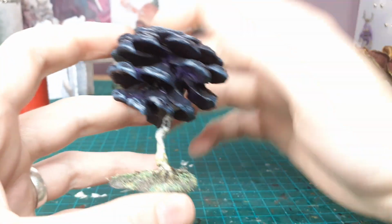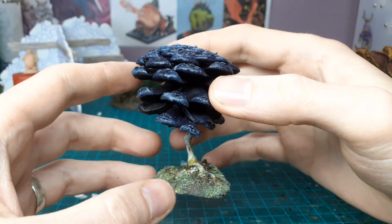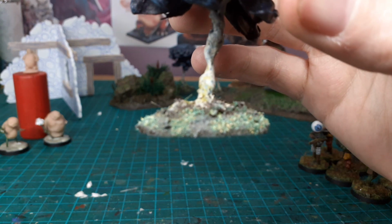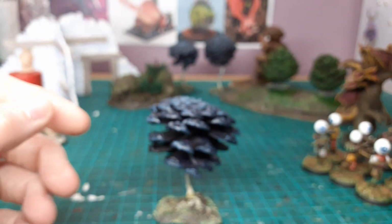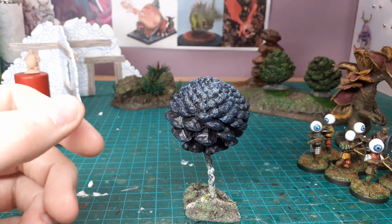These came out pretty cool as well. Pinecone trees. Simple enough. I went with a bluey scheme just to make them look that little bit more alien or fantasy, and the bases are simple enough. A little bit of texture, and the base is Foamex. But yeah, happy with them. Add them to my strange forest.